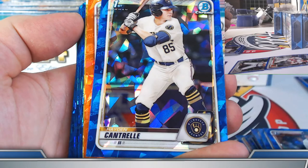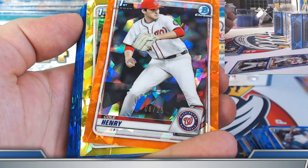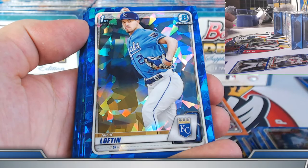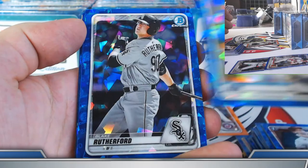Good luck. Cole Henry, taking it down. 8 of 25. Yellow Sapphire is a first Bowman as well, at a 99. Nick Garcia. Gonzo, number two, I believe, on Gonzo. Nick Lofton, Tolentino. Nice Volpe. Liam Norris, which means Jason, number two. And Landon Knack.